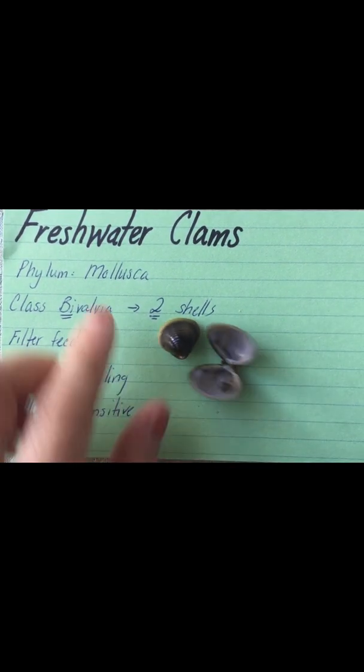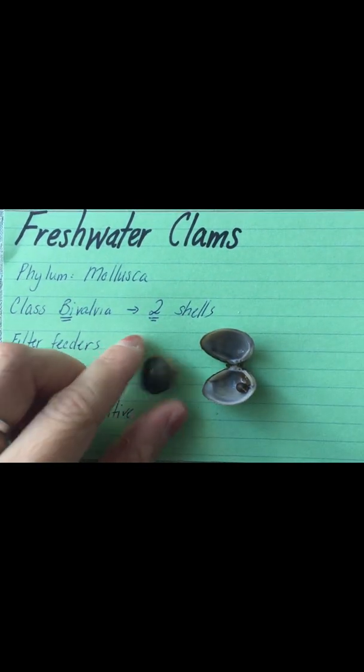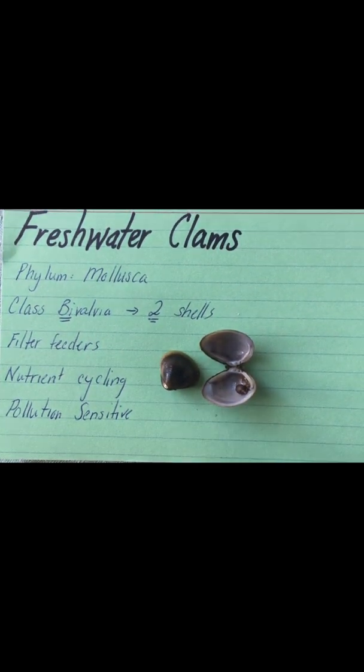This one is alive because it's completely closed. This one is unfortunately dead because it has opened.